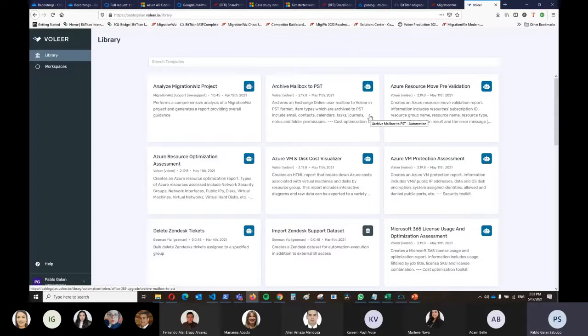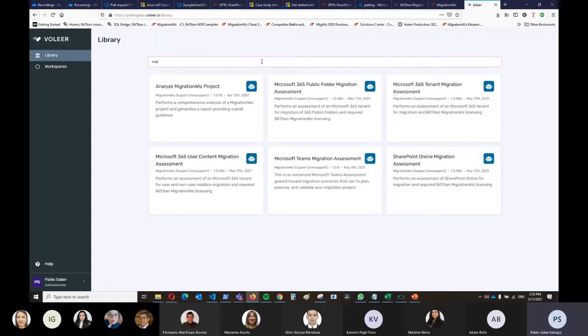Here we can see all the automations we have created so far. It's not only for MigrationWiz migration assessments. We are creating more automation templates on a monthly basis. But for this demo, we are going to show the tenant migration assessments. We have to select here one of these 5. For example, the full tenant migration assessment.